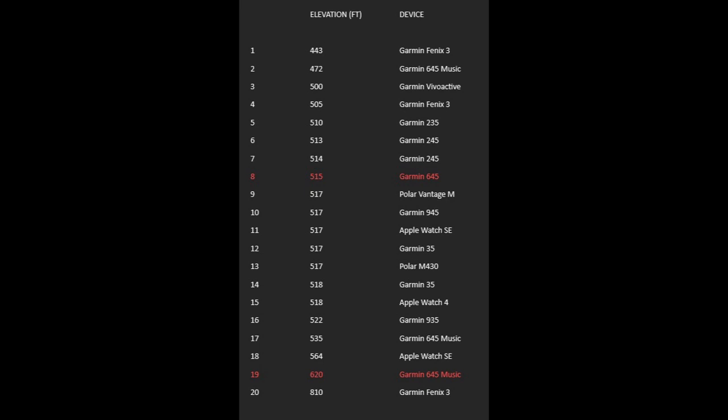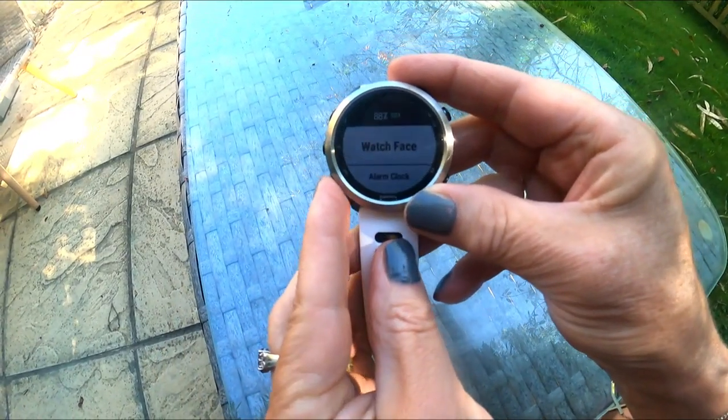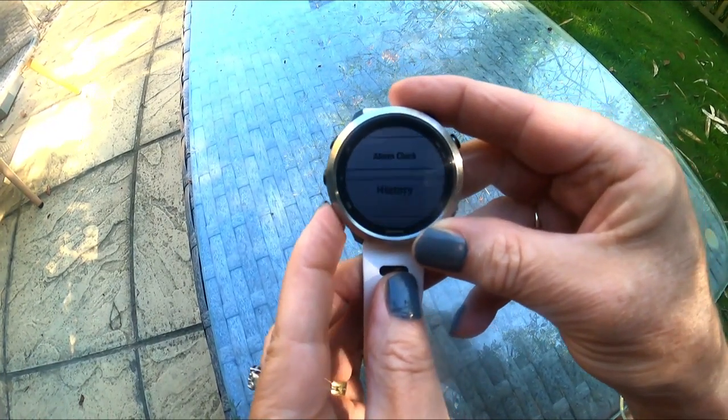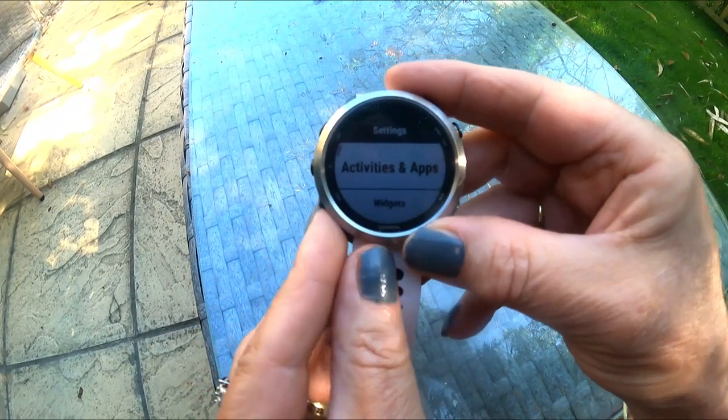All this data was collected from flybys from people who ran a similar pace to us during the race. As you can see, they wore a range of different devices, some Garmin, some Polar, some Apple, but for Garmin Phoenix users it's quite notable that one person recorded 443 feet of elevation, whereas one had 810 feet, quite a difference. So we used the GPS mode to get our elevation. Apparently this is the least accurate form of triangulation.